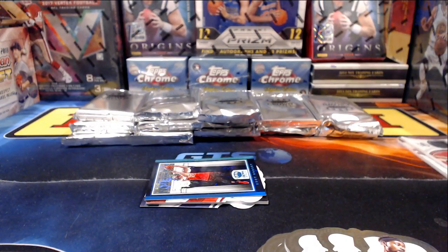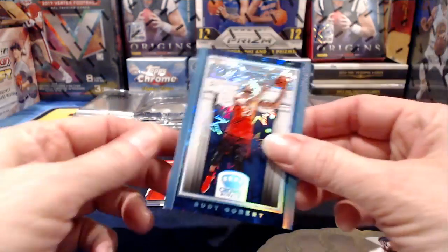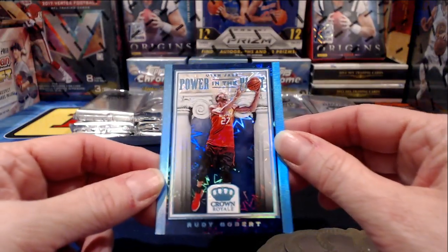Then Kyrie Irving comes out, numbered to 99 for the Celtics. And tell you what, maybe we'll recap stuff that is numbered to, say, 49 and below. Maybe not the other stuff, because there is so much numbered stuff. This is most likely going to be a case hit.